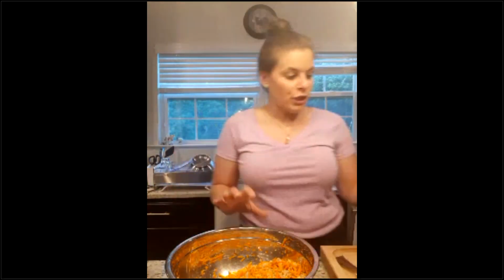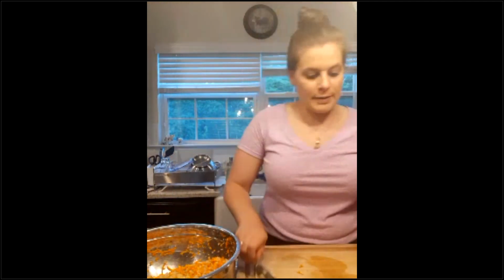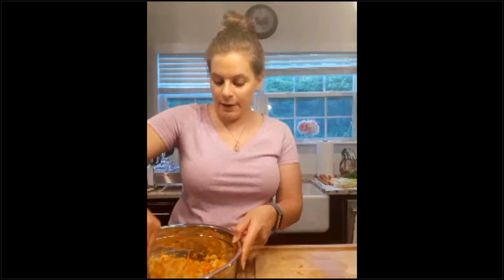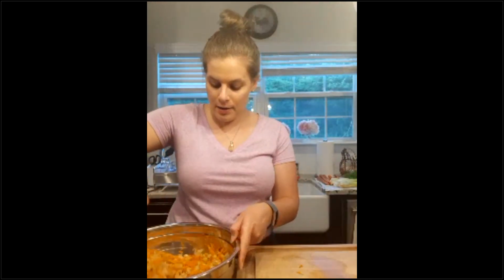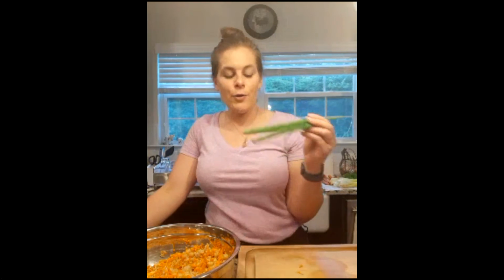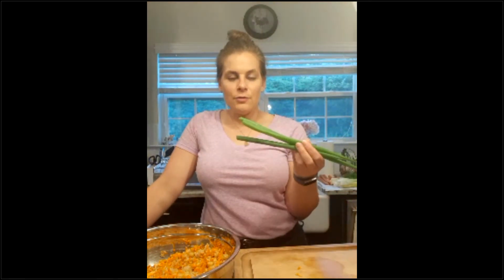And then we're gonna chop up some scallions. Move this over so you can see. Again, we're just mixing everything together. So I have my scallions here. Quick tip with these, I don't know about you, but oftentimes I buy them in the food store and I use 2 scallions and then the rest go bad.